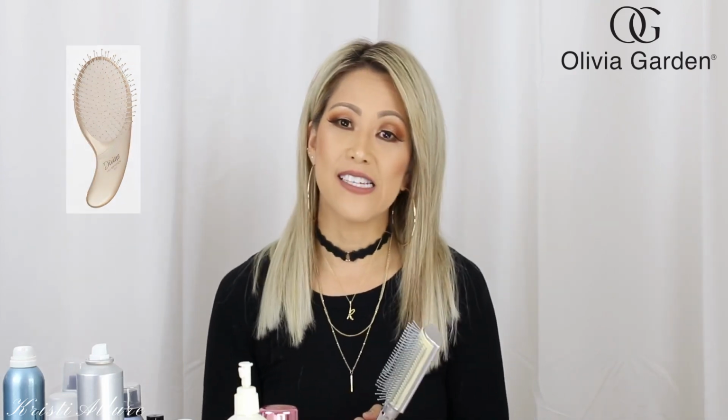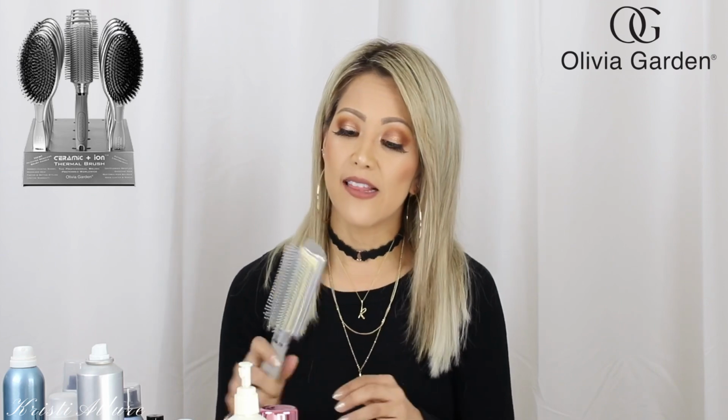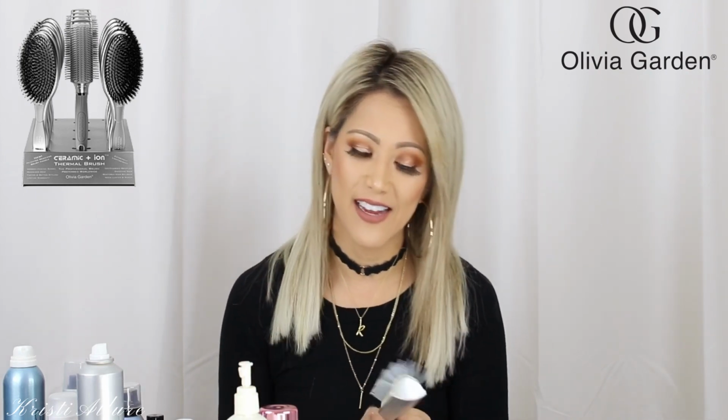My other favorite is my vent brush by Olivia Gardens too. This is an ion ceramic one. This is a really good one for, if I were to travel, I would definitely need these two. I could not live without these two brushes, a wet dry brush and this brush. I like this one, especially if you have short hair and you're trying to get that back blown out. This really grips the hair and smooths the hair. I really, really like it. It's such a good brush to blow dry your hair with.